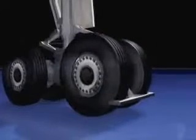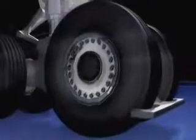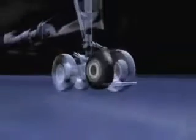What stopped the wheels from retracting? The most likely explanation can be seen in this computer simulation. Shrapnel from the burst tire flies up into the landing gear bay, where it severs power cables. The undercarriage is now stuck in the down position.